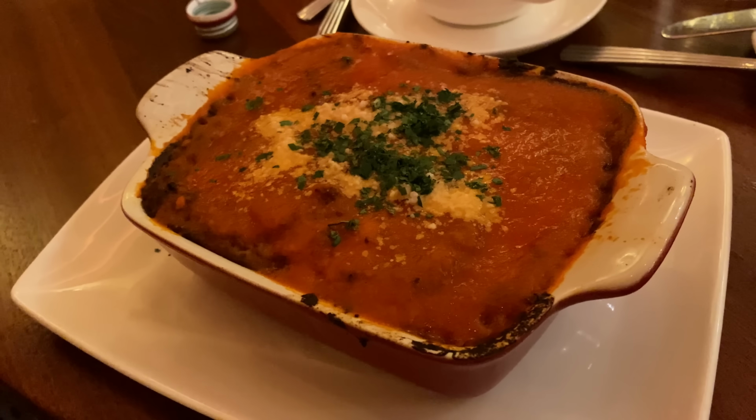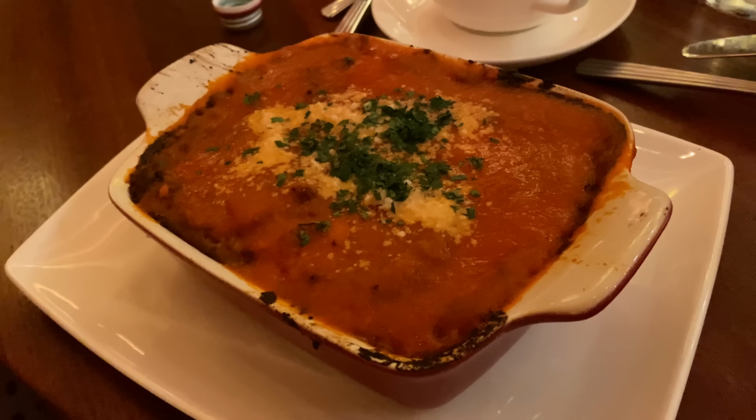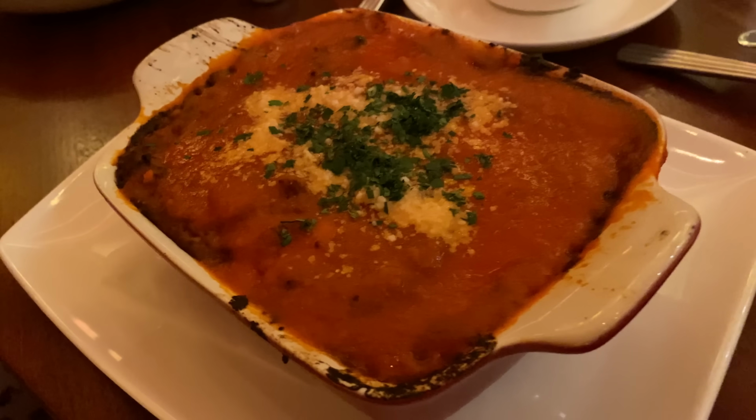I did enjoy it. But I don't think it was anything special, really. Like everyone was saying, the sauce was kind of boring. I feel like what would have made the sauce a little bit more tasty is if they added some garlic in it. And the lasagna bolognese was $29.